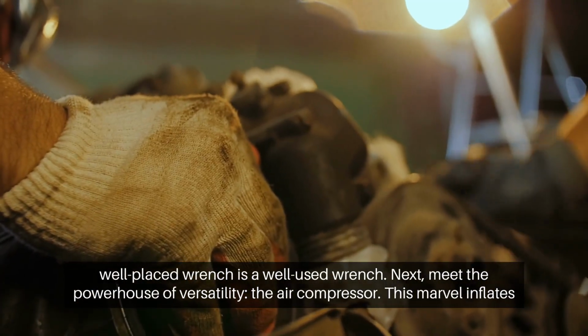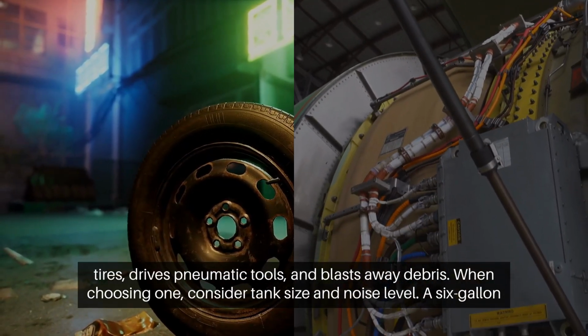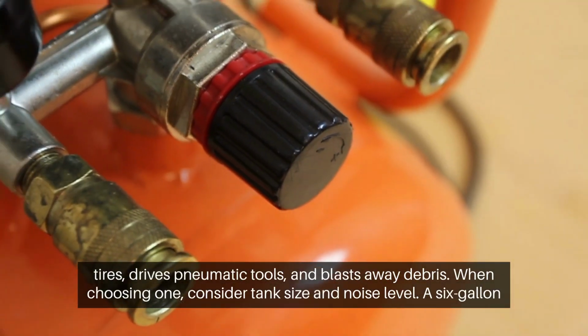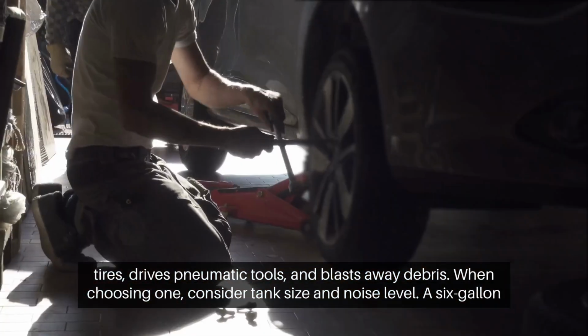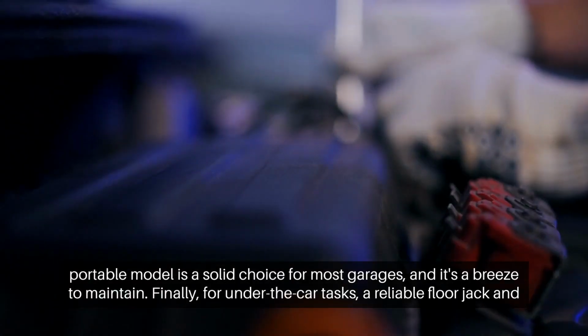Next, meet the powerhouse of versatility, the air compressor. This marvel inflates tires, drives pneumatic tools, and blasts away debris. When choosing one, consider tank size and noise level. A 6-gallon portable model is a solid choice for most garages, and it's a breeze to maintain.